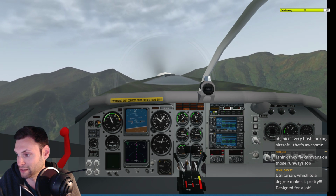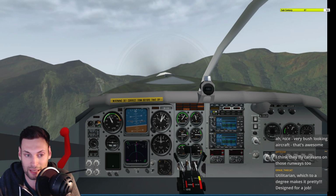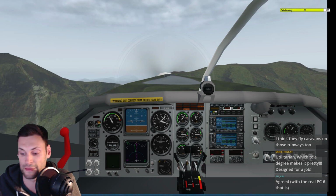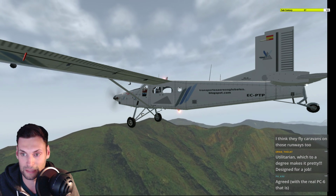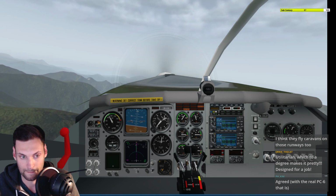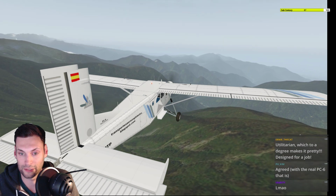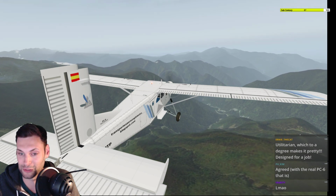I think they fly caravans on those runways too. On some of the runways they do, but these really back in the jungle ones, the PC-6 is what they use. Yeah, this is not a pretty example of it. They're goofy looking. That vertical stabilizer looks like a Lego piece that someone just stuck on. Holy crap. Look at this terrain though. That looks pretty cool. Damn. Yeah, that doesn't look too bad.